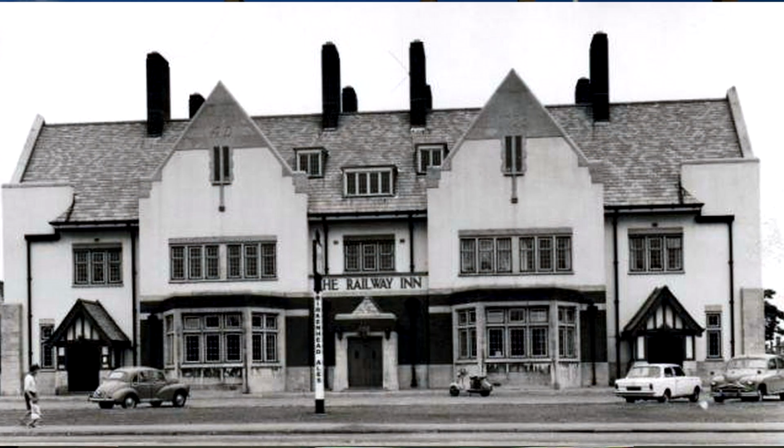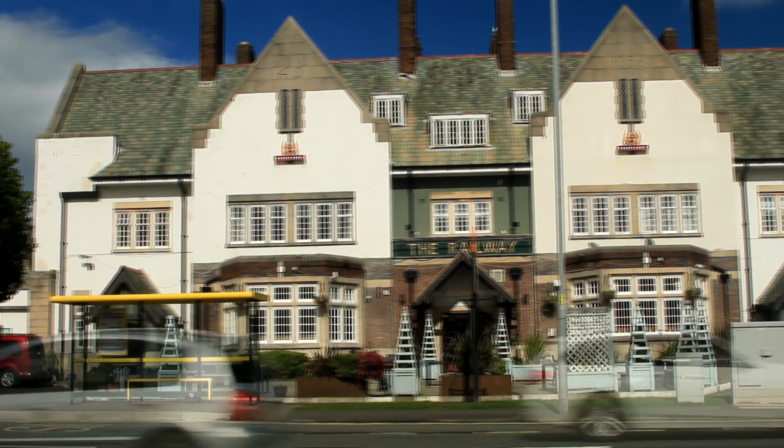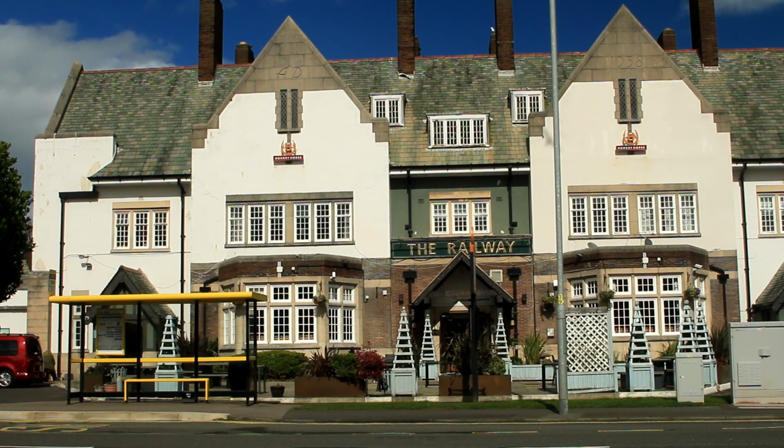Back to a more relatively recent picture of the inn here with maybe 60s, 70s with an old Beetle in there, and this is what it's like today. So since that point it really hasn't changed that much. Even the post in the middle is still there, but it's just been painted over black.